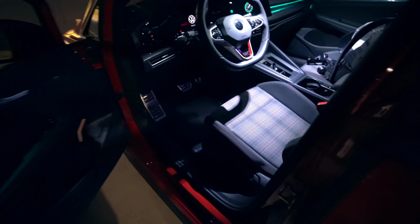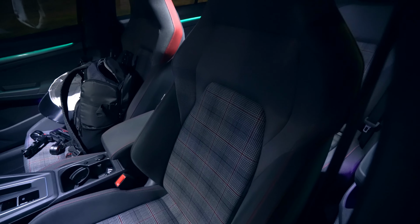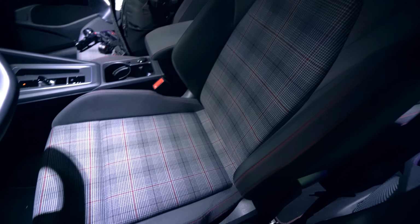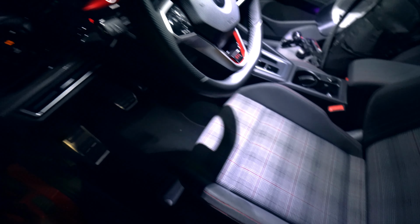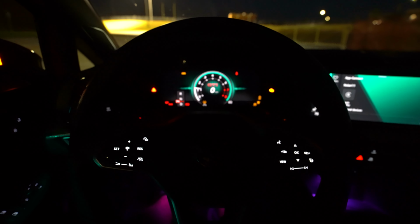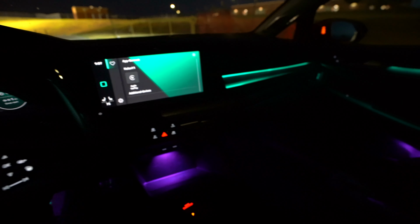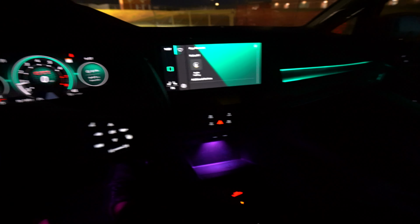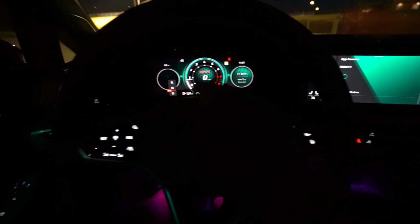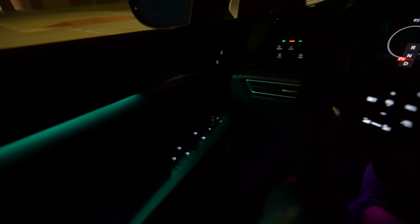And this one's got the cloth plaid seats. You can get leather seats on here too, but these look pretty nice. I like the bolstering around here. More details in the full review, but let's go ahead and jump in. All right, so push button start. It is right there. And then it's unique in here. You've got some different ambient lighting colors that you can go through, a larger screen. You've got all digital cluster here, which is different than the previous digital cluster you've seen in some other Volkswagens.